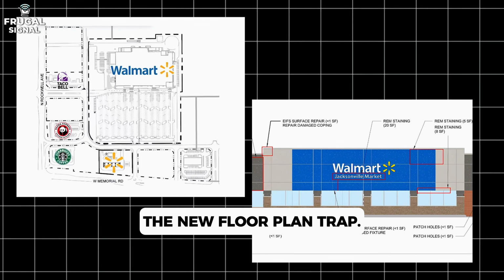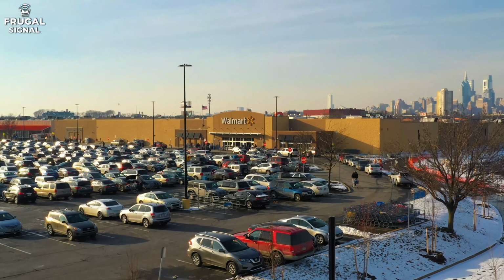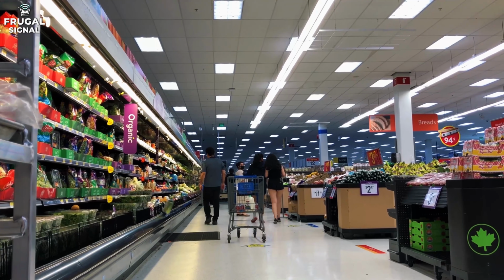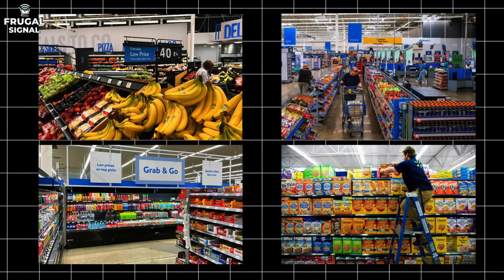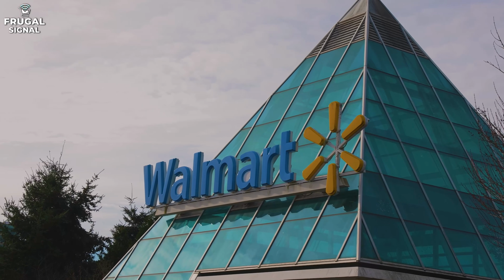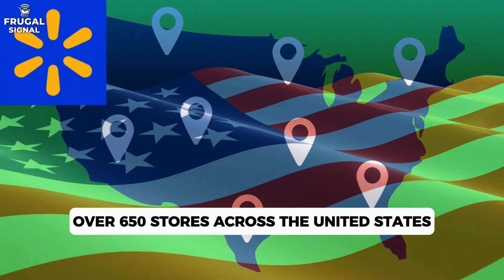1. The new floor plan trap. If you recently visited a familiar Walmart store and felt like something was a bit off, the paths are no longer the same, the shelves have shifted, and the entryways look completely different, you're not imagining things. In 2026, Walmart is in the process of remodeling over 650 stores across the United States.